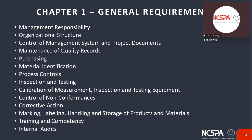Control of nonconformances, obviously very important, right? So nonconformance, both within the management system itself or the product and the workmanship of the particular products, must be documented. The corrective action taken to make sure that these nonconformances do not occur again must be documented. Procedures must be laid out. Marking, labeling, handling, storage, and delivery, all contained here, right? Documented procedures.